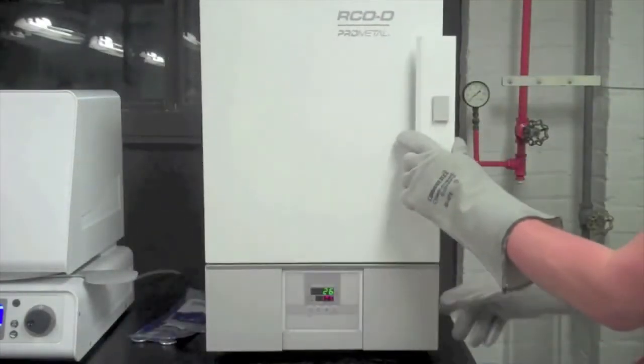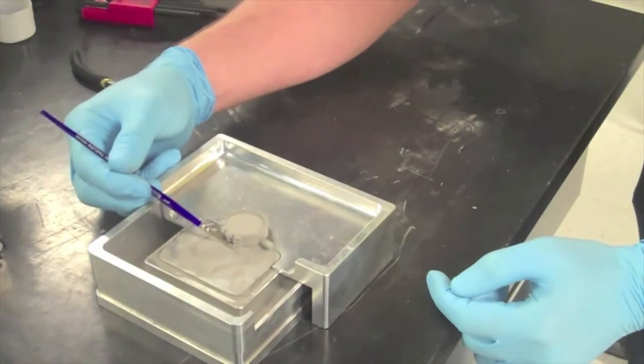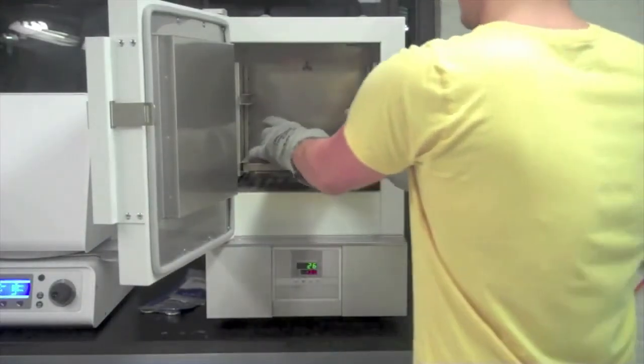After the printer prints the part, it's in the green state. And what that means is it's very soft because that glue hasn't been hardened. That's what's holding together the metal particles. And so you have to take that printed part and put it in a curing furnace, and the purpose of the curing furnace is to harden that glue so the part can be handled.